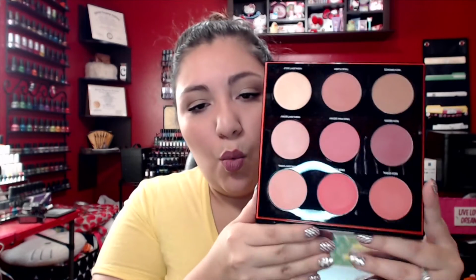And lastly, for blushes, I wanted to talk about my favorite blush palette. I picked this up during my birthday haul in October, but I have fallen madly in love with it. I know it is limited edition. I'm not sure if they still have it in stores. I have seen it occasionally online. I'm not sure if Ulta still has it online, but this is the Smashbox LA Lights palette. This has contour, blush, and highlight in here. 9 shades, but they are absolutely wonderful.